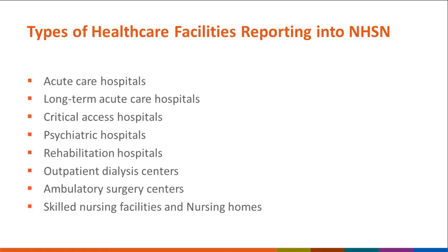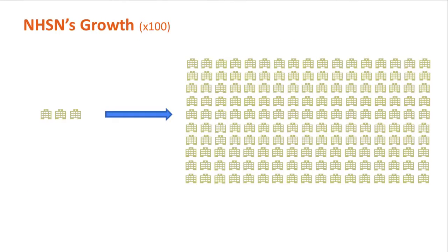This is just to show the exponential growth that hit. So if you multiply the 3 by 100 and the 170 by 100, it really went from 300 hospitals reporting in 2008 to over 17,000 facilities reporting by 2015. And it continues to grow. But by 2015, it had already hit 17,000. That's individual facilities. So multiply that by 2 or 3, because that's at least the number of people from each facility that end up putting data into the system. So it gives you an idea of the size of NHSN and the amount of data coming in.